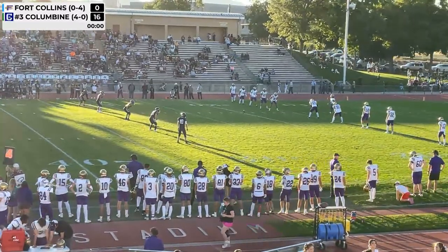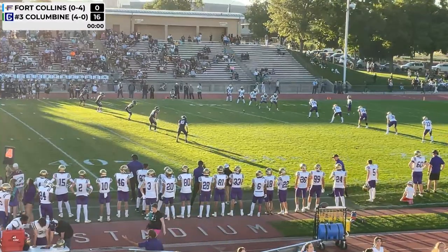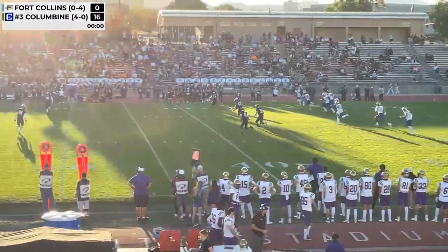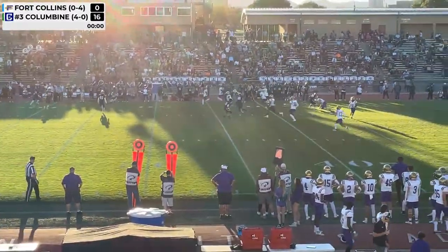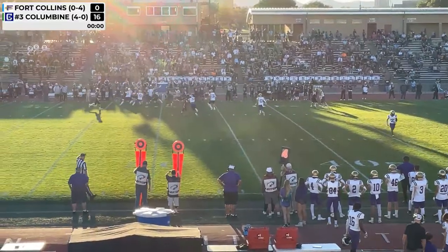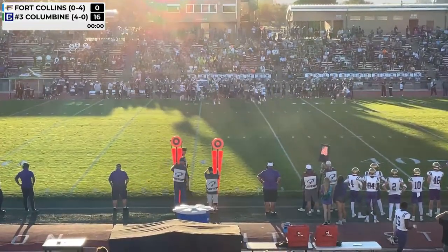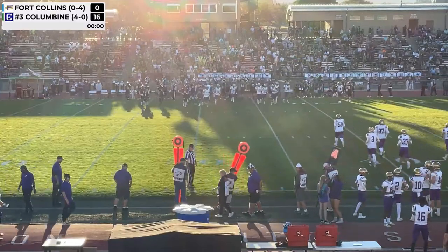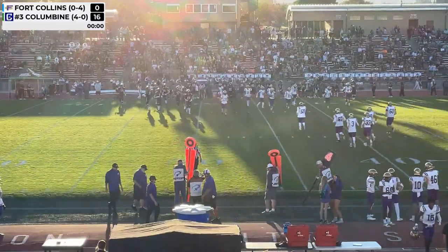Fort Collins is missing a couple starters. Looks like Levi Hermson's on the sidelines with no pads on. Same with Joel Lopez. Here's a squib kick. It's going to bounce all the way down to the 40-yard line. Takes the ball. Going to be knocked down at about the 48-yard line. So that's where Columbine will take over, first and 10.